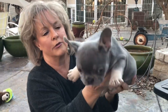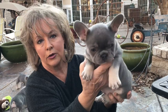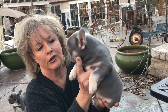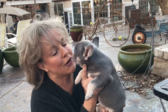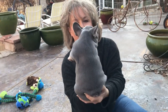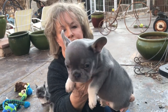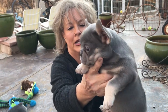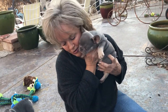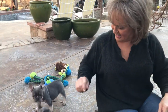She's stacked. Why are these points so clear? Because they carry cream, no brindle. They're lilac and tans, they carry cream, and no brindle. We don't want brindle in our dogs. Look at her shoulders. She's gorgeous. Look at her little tail and her butt back there. She's beautiful. She's a bigger one in the litter, but she's not going to be a big dog. Look at that square top head, and the nose. Look at the ears. They don't have crazy big ears. I don't care for the really crazy ears, we don't need them.